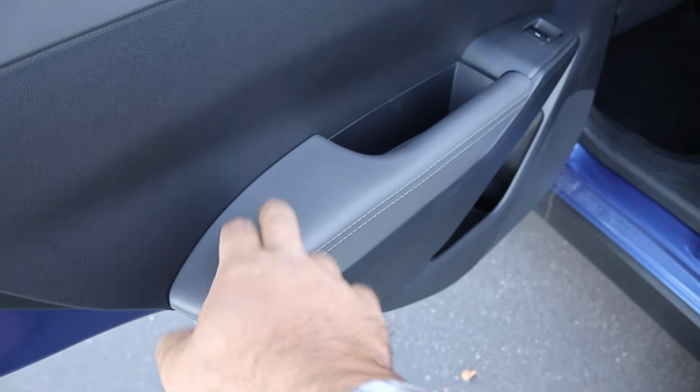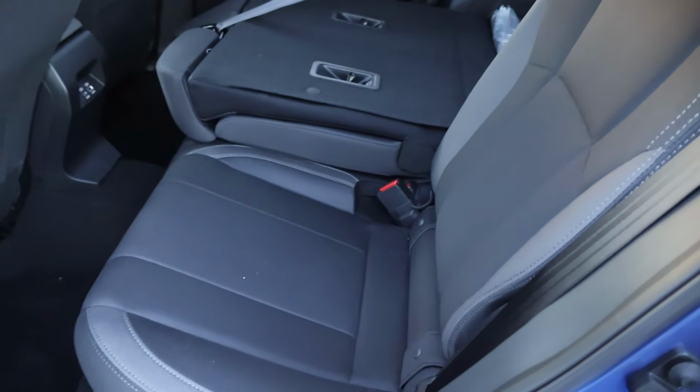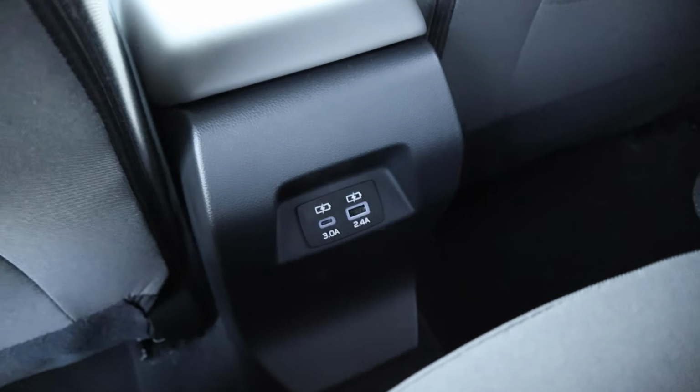You've got nice soft touch here with the stitching. Cloth seats with this premium package. Legroom in the back is pretty good. You'll notice USB ports, you got both types. Headroom's not massive, but it's okay.